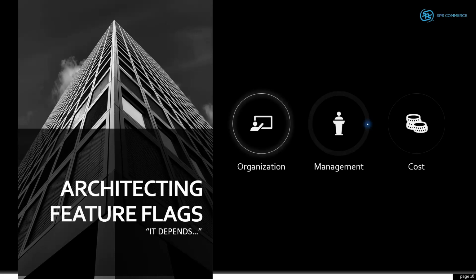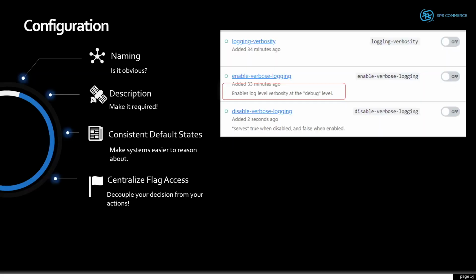Consistent default states. Some of the providers offer different ways to look at the flags. In this case, you can have a disable verbose logging flag, which is kind of funny. Why would you go enable versus disable in your naming convention? Not only that, if I have disable verbose logging, when it's off I could have it serve true as well. There are so many different ways to configure these things, and it lets you do that. Just because you can do it doesn't mean that you should. So try to develop a consistent theme for how you're naming and what your defaults out of some of these would be.